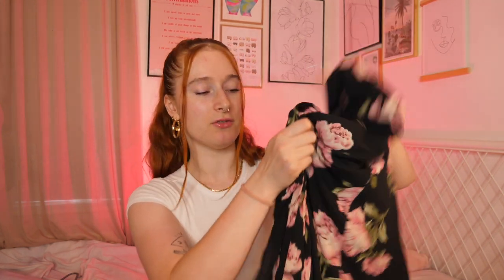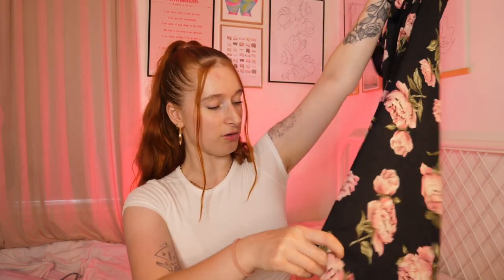The next thing I got was a dress. As soon as I saw it in the shop, I fell in love with it. It was honestly love at first sight. I am a sucker for a really nice floral print. I'm also a sucker for a nice long flowy dress with like a nice slit situation.